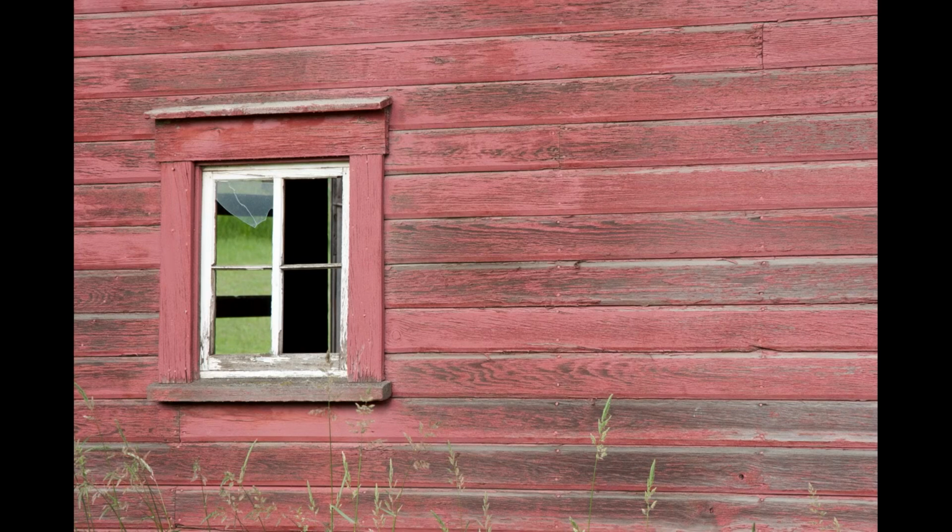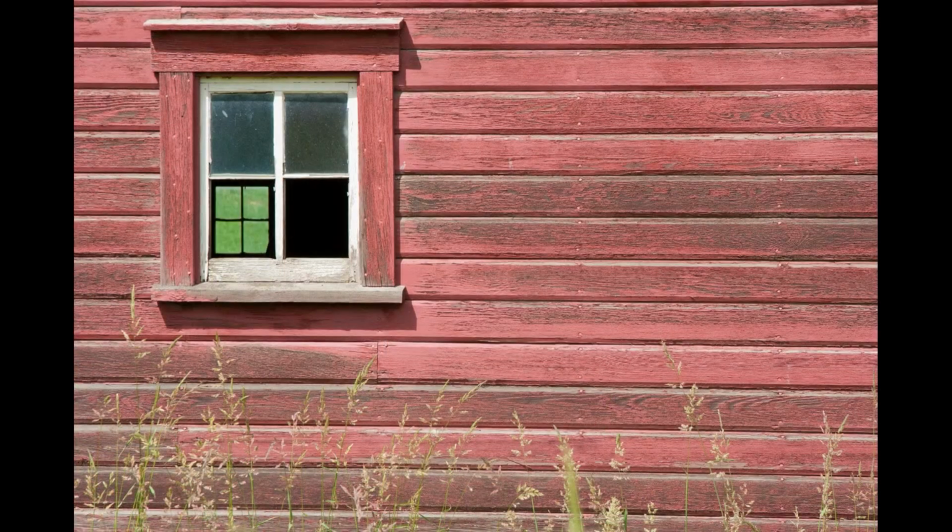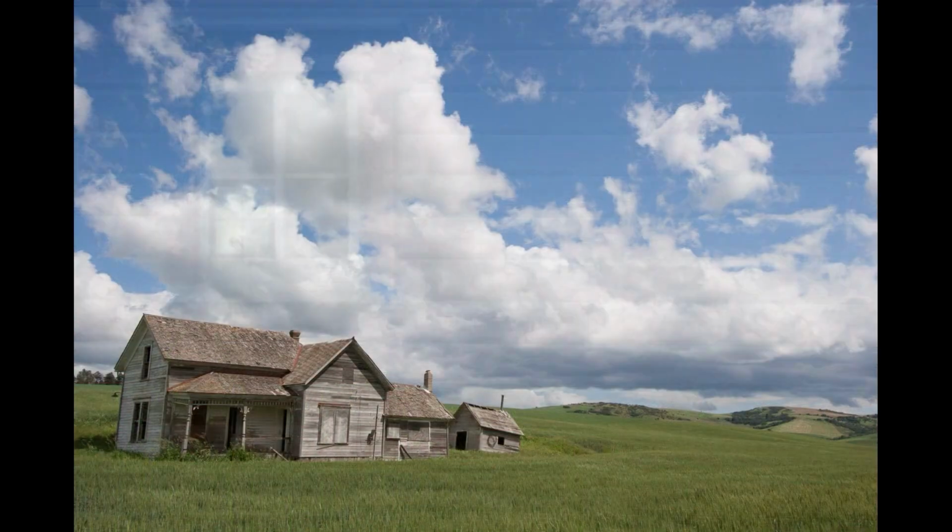So, not giving up when you think you found an interesting photo, moving around a little bit, and in this case, finding a vantage point where now I can frame up another window inside of the window frame. Cliche? Sure. But I like it. It works.